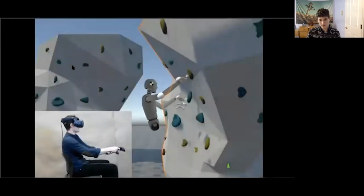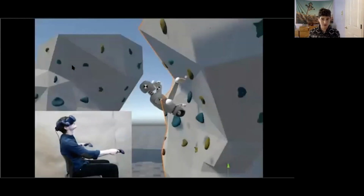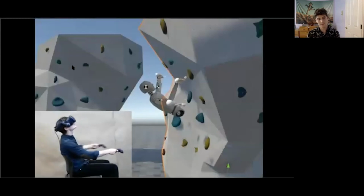And unlike in a situation such as ownership, where you'd have a one-to-one mapping between your hand down here and your hand up there, in this case, we could lock it directly to the target. So all you have to do to hit the target is just reach your hand forward, and you have this feeling of grabbing it, even though your hand is down lower.